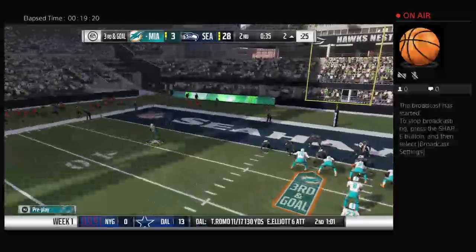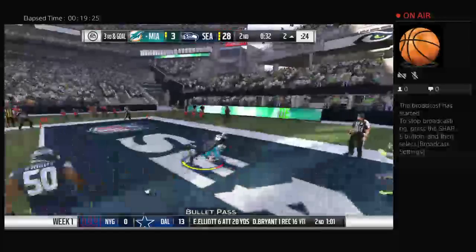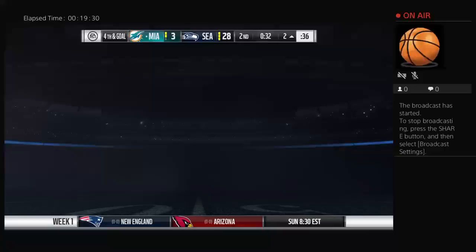They're going to look to throw. He dropped it. Couldn't hang on in the end zone. So no 6 points.